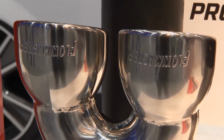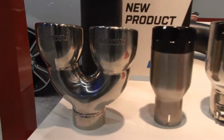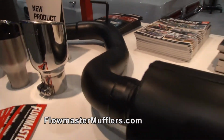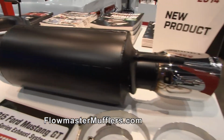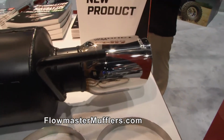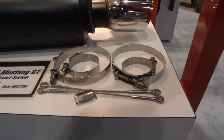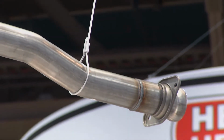Now, we're with Alex Ortega. Alex, tell us what's new from Flowmaster. Well, one of the main things that we're excited to release this upcoming year for 2015 is the actual 2015 Ford Mustang GT Pro Series exhaust system, along with various other exhaust systems for this particular model. That includes the V8, the V6, the 4-cylinder, the EcoBoost, and various other truck kits that we have planned for 2015. One of the main things here with the Pro Series is that it's an actual axle-back direct bolt-on system, which is very easy to install.